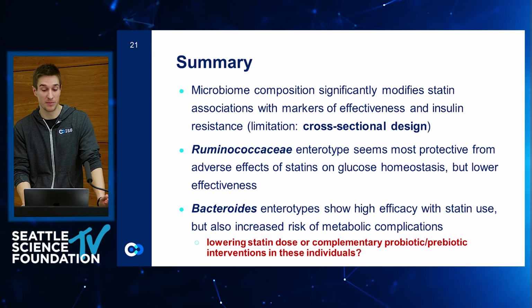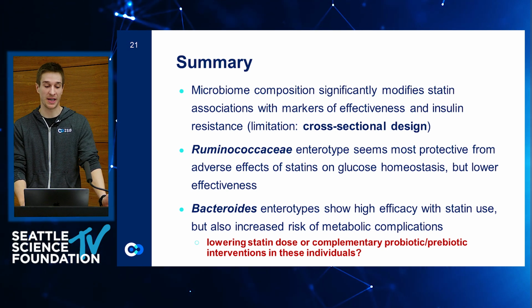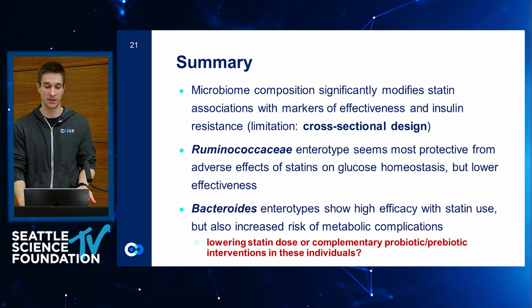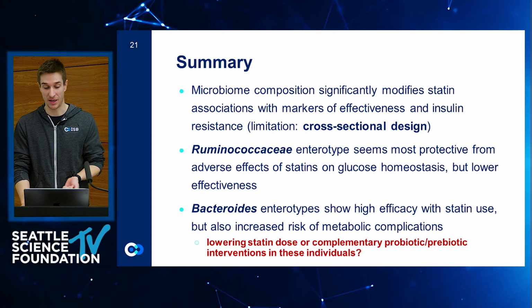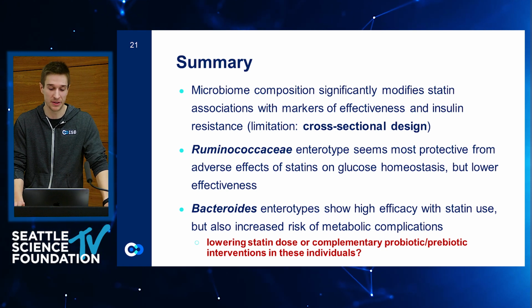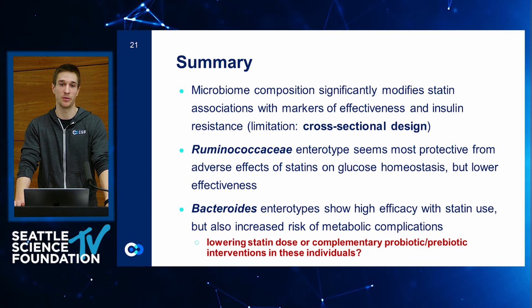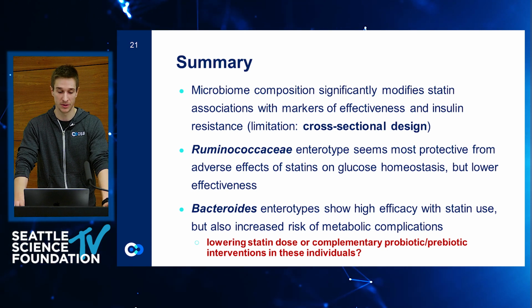So in summary, microbiome composition seems to significantly modify associations of statin use and markers of both statin effectiveness, on-target effects like LDL cholesterol, but also markers of insulin resistance. I'd like to point out that a major limitation of our study is its cross-sectional design. Although we were able to adjust our models for a number of potential confounders, we weren't able to actually get the pre-statin LDL cholesterol level, which would give us the best insight on how well statins work in the individual.